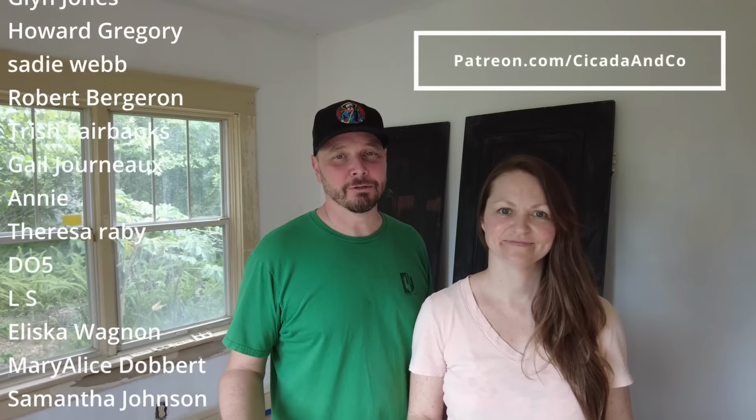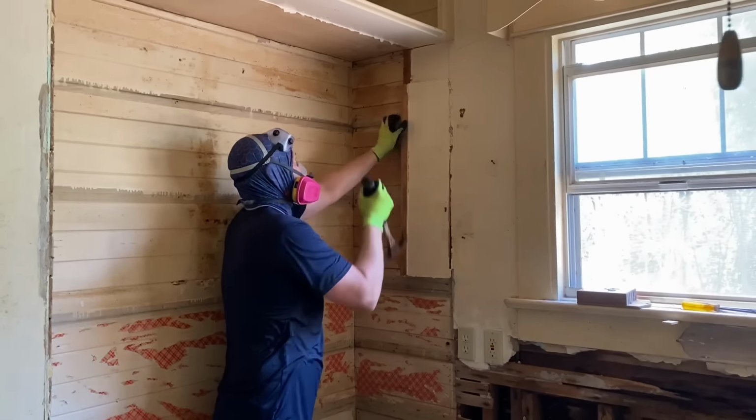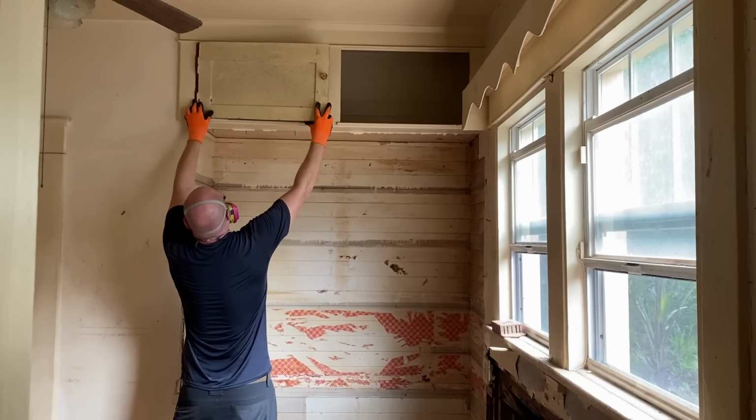We are planning to keep the original layout. We like the way the house is laid out. It is original to the 1920s. There's some smaller rooms, that's for sure. But as we dug through the house and saw how original it was, just the thought of ripping down a wall to open things up, we just thought it should stay the same.